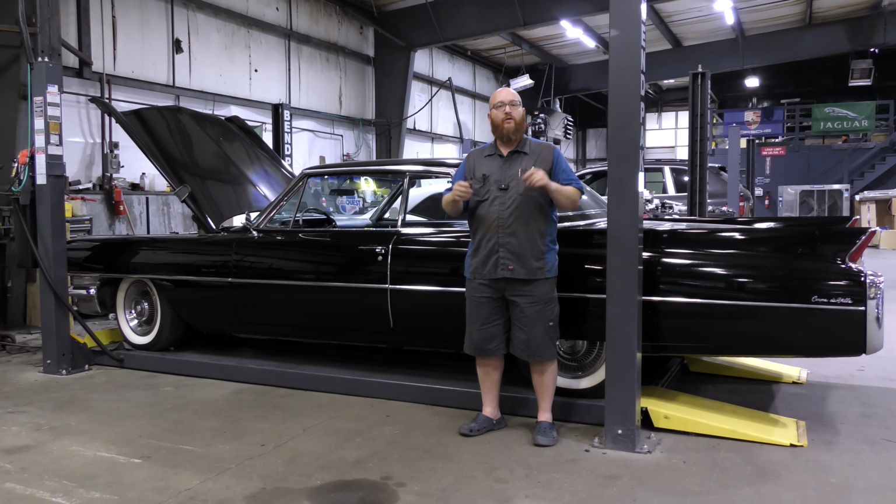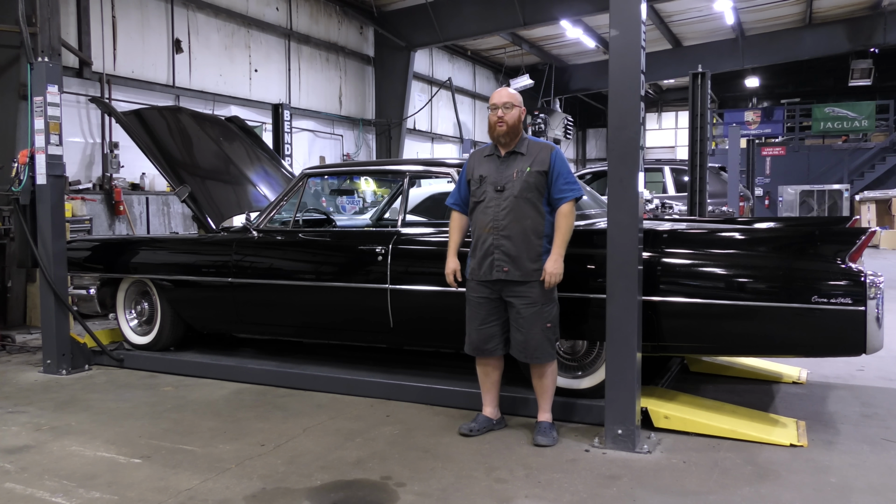I actually took Hoovy on a ride in it not too long ago, and he loved it. It was just so smooth. He was almost falling asleep. He's like, "I know this thing is in good condition because there's no rattles, there's no wind noise, there's no squeaks. It's just smooth." It is wonderful, I love this car.